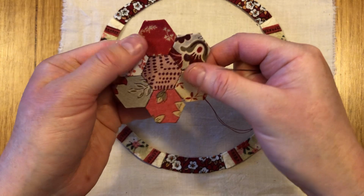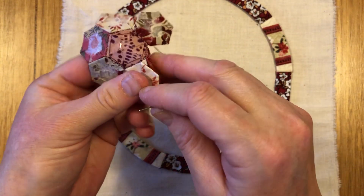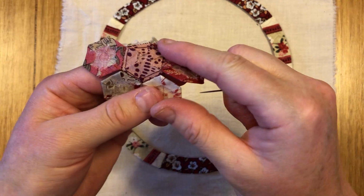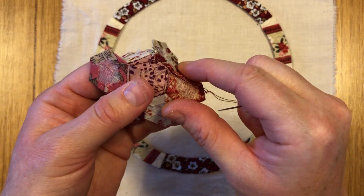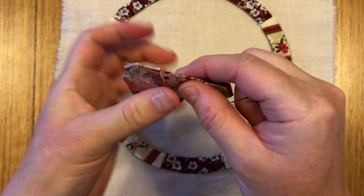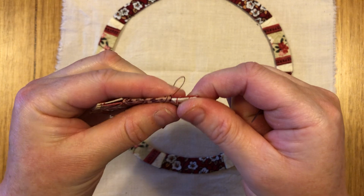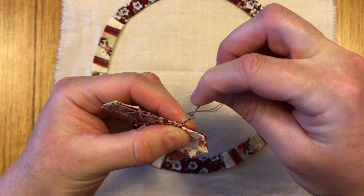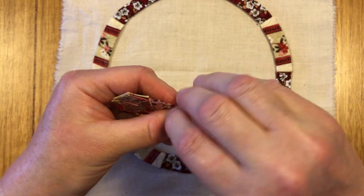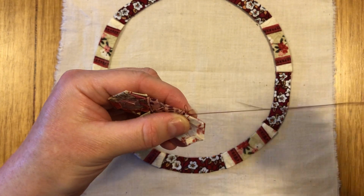So at this point, you've got all your petals stitched on. I'll then just show you on one of the petals what I do next. One of the fabulous little great things about these templates is that they are fully bendable. So at this point, you can start to stitch down your petals to each other. And you do the same technique of just stitching along the very edge.